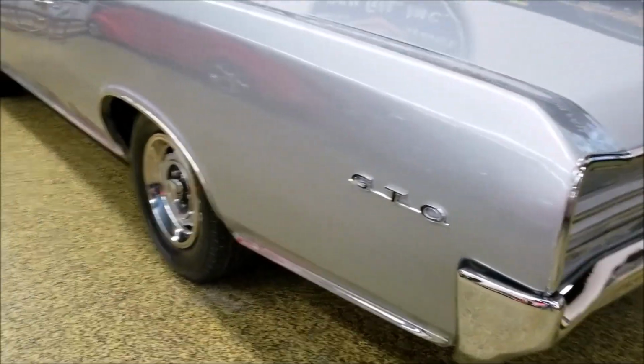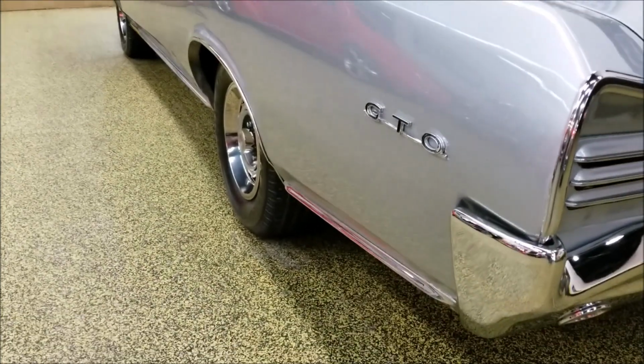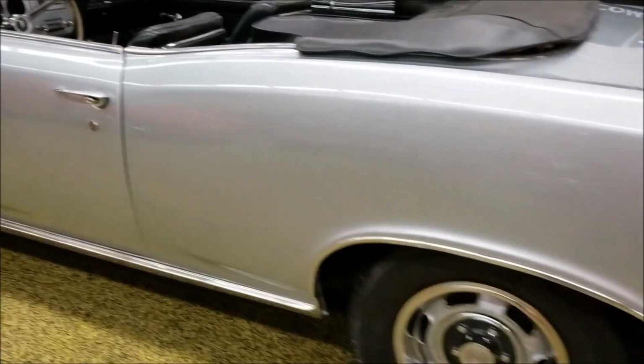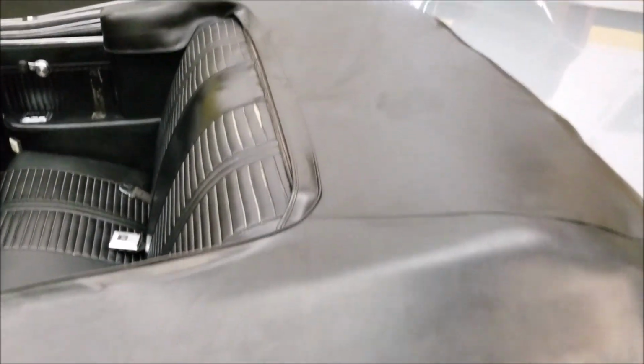Take a look down the driver's side here also. See how straight that car is. Convertible boot, also in nice shape.